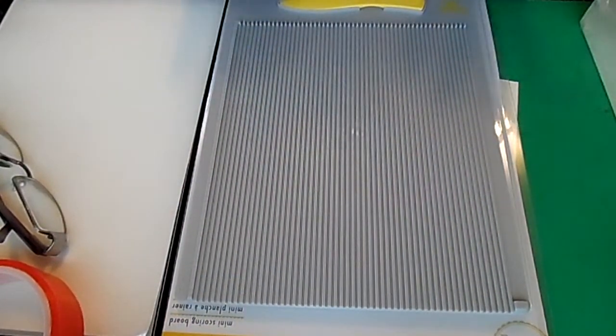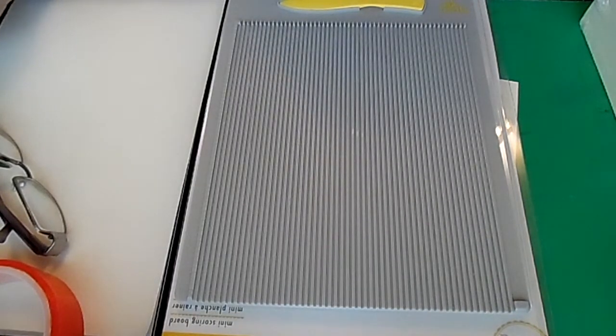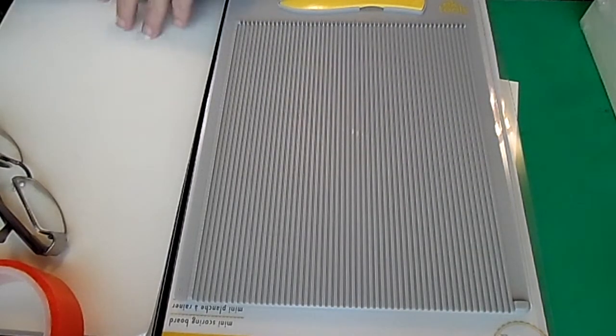And then the last thing I bought was a scoreboard. Now, yes, I have several of these, but they're all huge. And for whatever reason, I cannot get an even fold when I use my scoreboards. I have one from Recollections. It's actually a card making station. It's got a bunch of different things that it can do. And I cannot use that scoreboard on it. It does not make an even fold. And by an even fold, I mean when you fold the paper together, the ends meet.